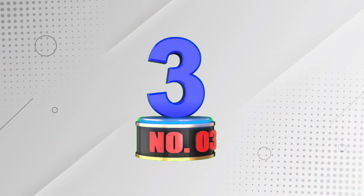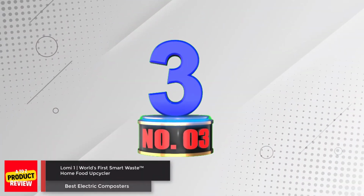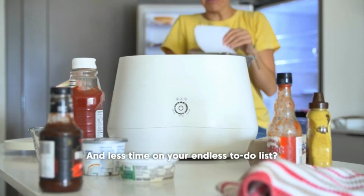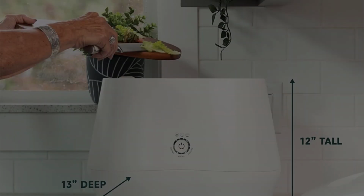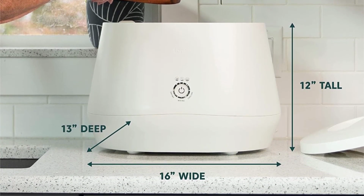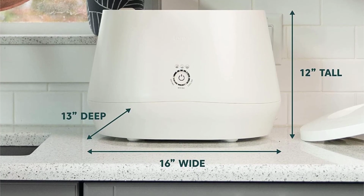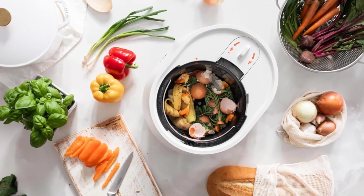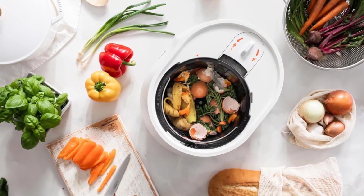Number 3. Lomi One World's First Smart Waste Home Food Upcycler. The Lomi Classic Kitchen Composter, while slightly larger than some of our picks, still is ideal for kitchen counters. The company claims that it reduces waste by 80% and can hold up to 12 6-cups, or 3 liters, of food scraps. Each cycle takes a minimum of 4 hours to complete.